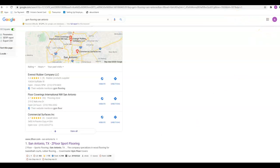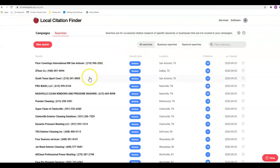Whitespark is one of the tools we use to see the citations and how many each company has. Currently, you're sitting at 17. Z-Floor is based out of Dallas, looking at their website. So they've got 34, but that's not going to affect us here in San Antonio because they're in Dallas. And these guys actually do have a location here in San Antonio, and they've got 25.